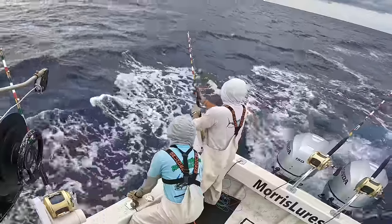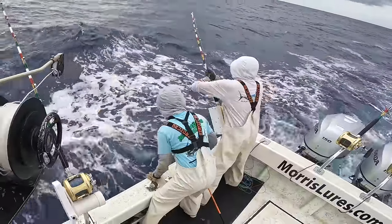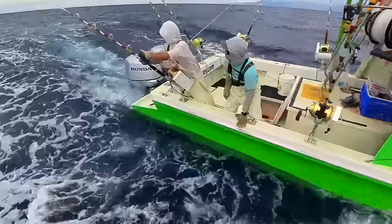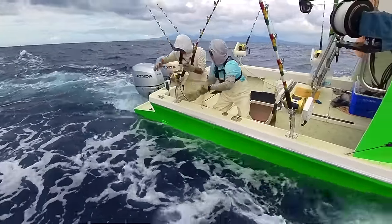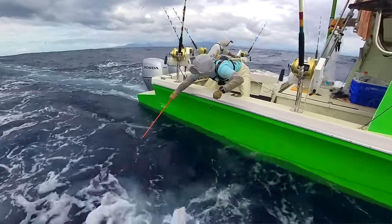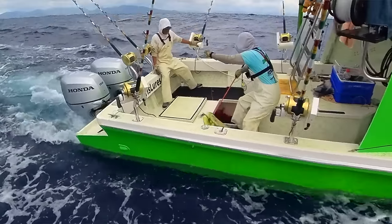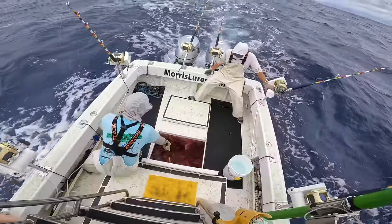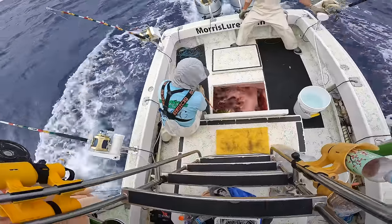Good size one. She's probably hooked in the throat. They don't look too happy. Whenever you guys are ready, let's see it, Hollywood. Can we turn it on? There. Oh, that's a big one. Holy crap! That's like 30s. Yeah? Yeah. That's like 30.